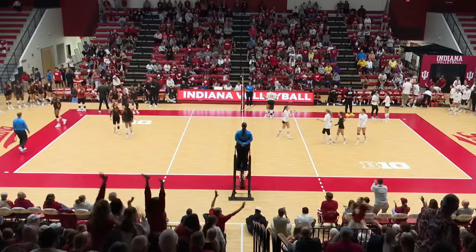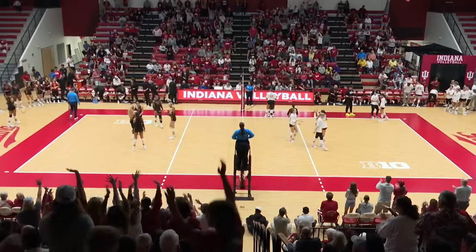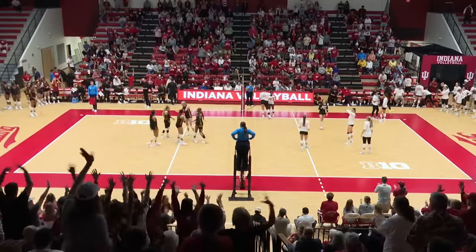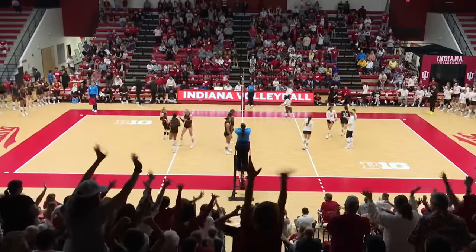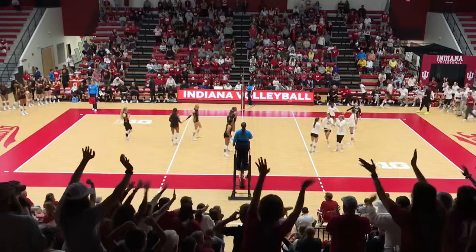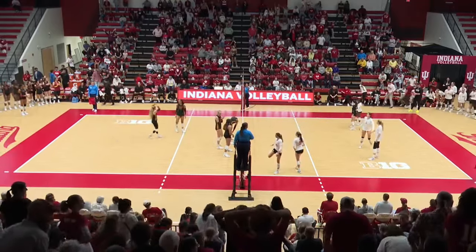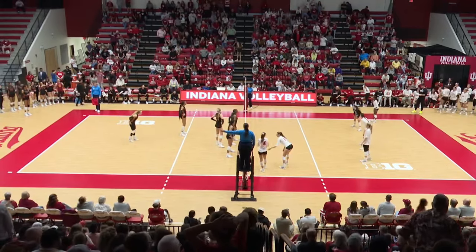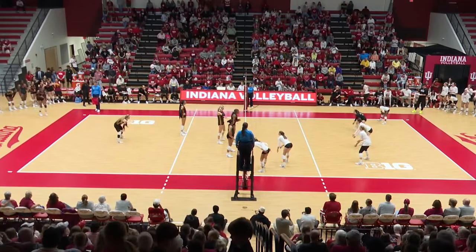Back here at Wilkinson Hall, a one-point set. And as we come out of the media timeout, everybody on their feet here at Wilkinson Hall. It's an electric atmosphere in Bloomington. 15-14 the score. And this just speaks to the Big Ten overall. The level of competition is incredible. It's competitive. And no point is given to you.